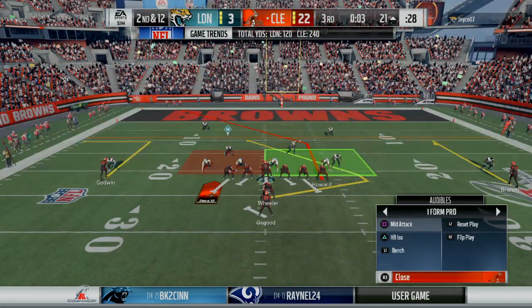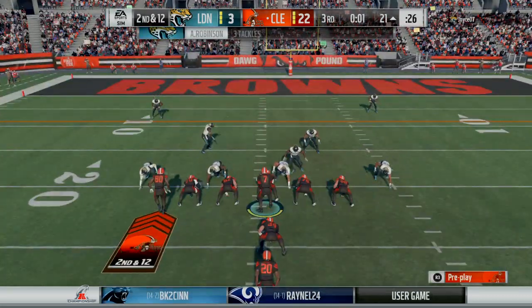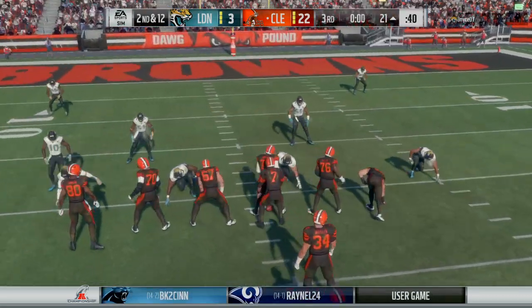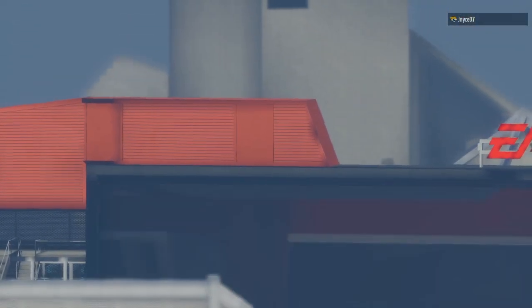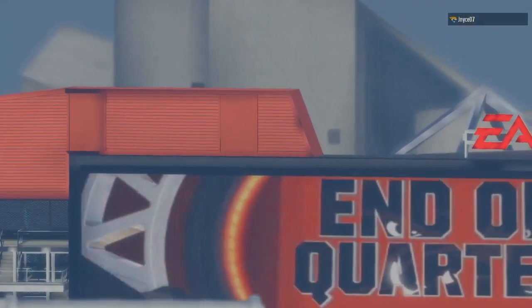And we're back now here in Cleveland. It's the Browns football, and they've got the lead here as we start quarter number 4.